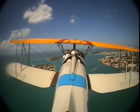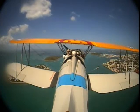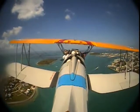Red Roof is the old customs house. On the right-hand side, then we have Mallory Square. And the north end of Duval Street coming up.